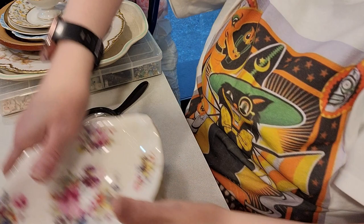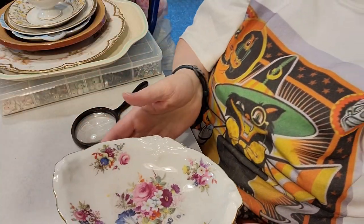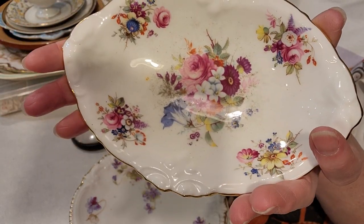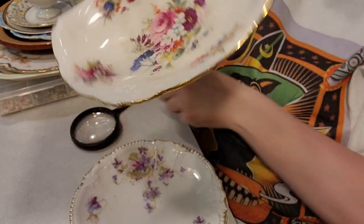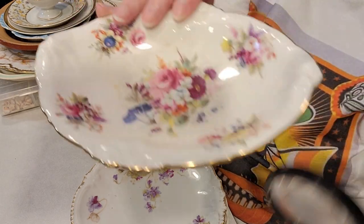Okay. Now, let's bring these over. Now, these have not been cleaned, and they were sitting outside, so they are going to need a little cleaning. This beautiful bowl, and this is Hammersley bone china made in England.